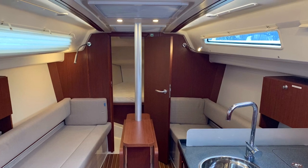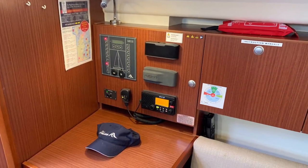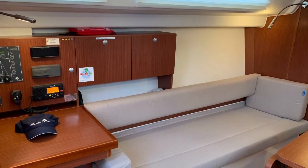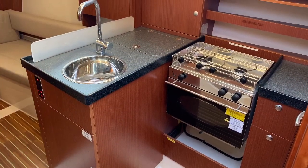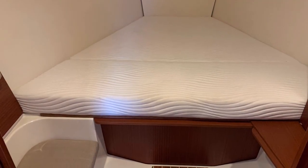Down below, the 315s are a two cabin layout. Switchboard, nav station to port, full Fusion stereo system. Full galley services to starboard, so a nice deep fridge, two burner stove and oven.